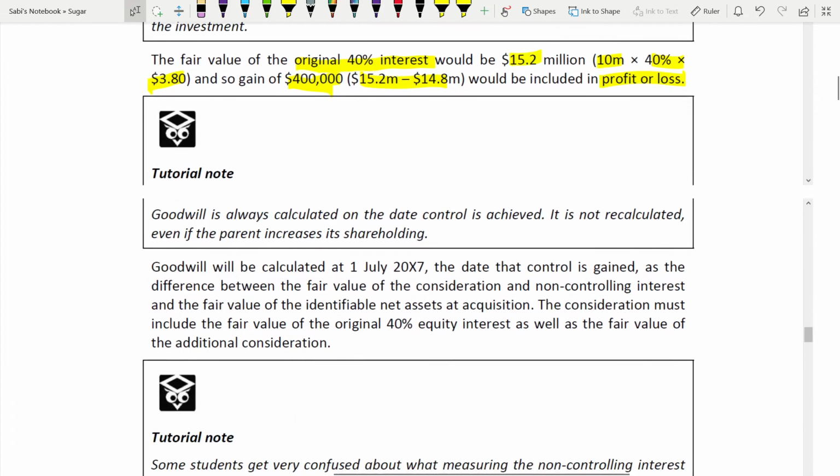At that date, goodwill will be calculated, and you have to write how you are going to account for it. So these are the things you are going to write. When you are buying the 30%, you are gaining control, and on that date goodwill has to be calculated. This is the date, 1st of July 2007, when you are buying 30%. Goodwill will be calculated the day control is gained. You have to write it: which date are you going to calculate goodwill and why? Because that is the day when the control is gained.